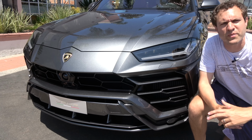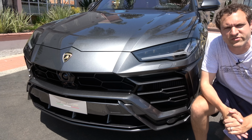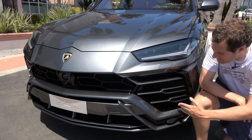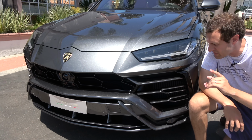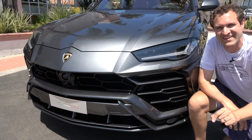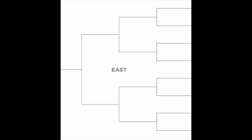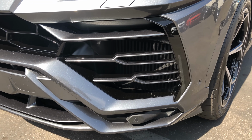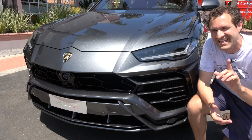But anyway, moving on from the Y shape, I want to talk more generally about this car's styling, and I want to start up front with this area, specifically these little items here. Now, to me, these look like March Madness brackets. Here's what a March Madness bracket looks like, and then here are these things in closer detail, and I promise you, when you see an Urus, you're gonna look at these things and you're not gonna be able to get that out of your mind.